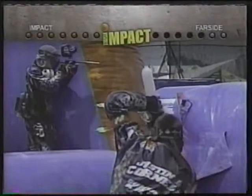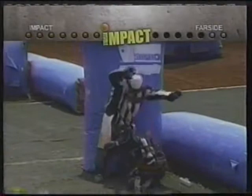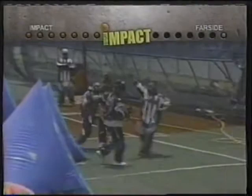Another far side player being eliminated as Impact moves up the snake. Oh, ow, ow. Yeah, that hurts. If you're sitting at home wondering what that feels like, take a handful of rocks and throw them at your head, and you'll know what it feels like.